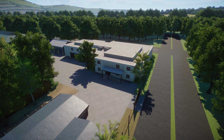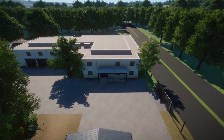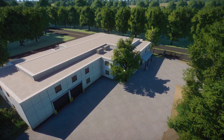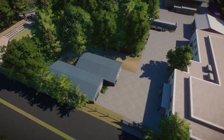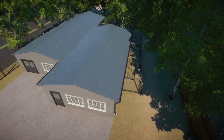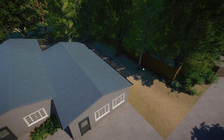If I look at the map, this will be the animal hospital. It actually looks like a hospital, I have to admit. This is really well done. So a lot of small details in here. Looks like a quarantine area for the animals. On this side, perfectly done.